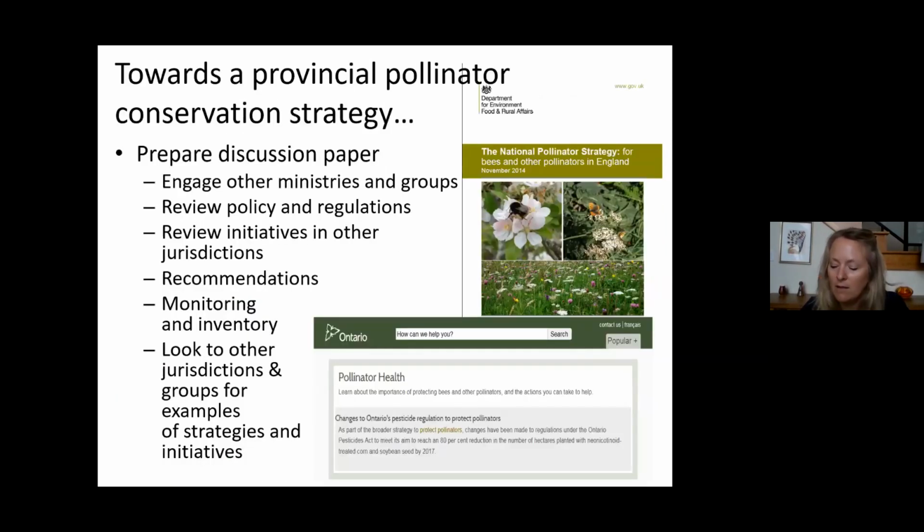The other long-term thing that I'm working on is a provincial pollinator conservation strategy. And this is just in its infancy, but again, it's a discussion paper and it's meant to engage as many individuals as possible in a strategy that will look forward for the next 10 years on how we as a group can work on conservation for pollinators. And it's not meant to be separate or independent, it's meant to be collaborative. And so again, this is something that I hope Laura and others will want to be involved in the next year or two to tie things together.